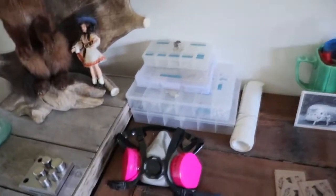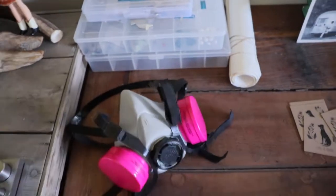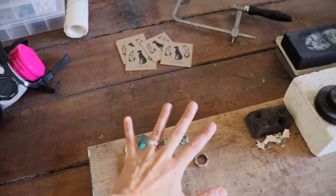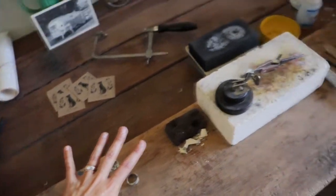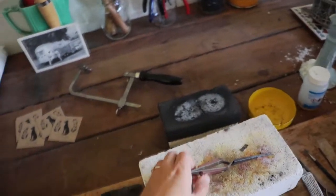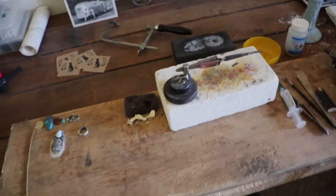I have my new respirator mask. So excited that my little lungs are gonna be okay. Some top secret pieces coming out at some point in the near future that I will not be showing off. I have my soldering block here and some little pincers to keep it all together once I'm soldering.